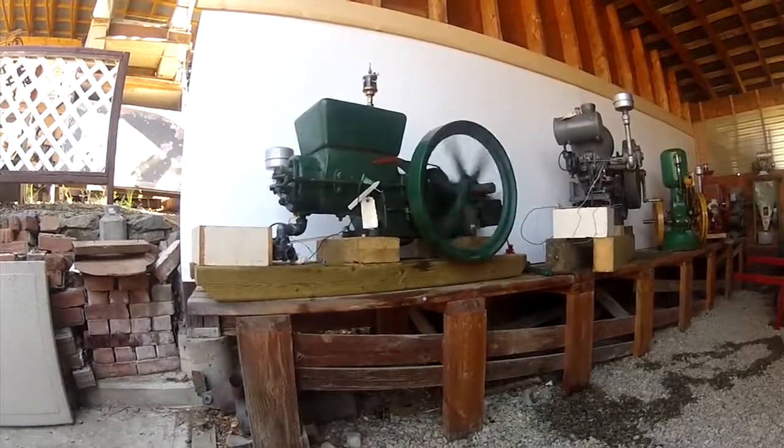We've already had a few people show up for the engines, and some of the younger people too are in awe. And right now all the engines do is putt, putt, putt. They're not actually operating anything, but it's still really, really fascinating for a lot of people.